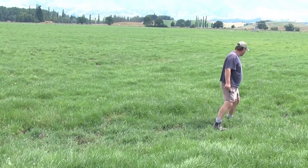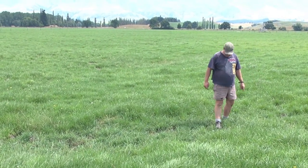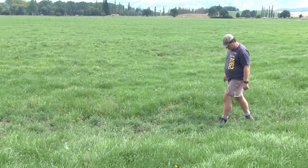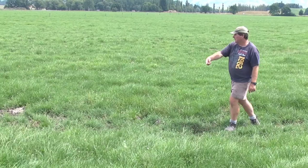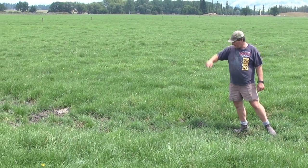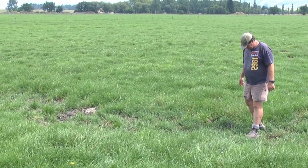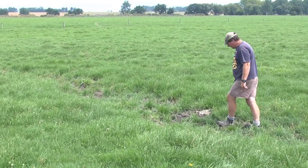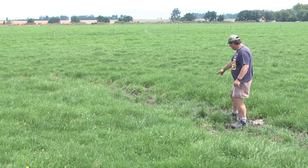This here is a wet area that the variable rate doesn't water. You can see it's still quite wet, but it never gets water. It sort of follows down a wee bit of a gully, wee spring. So when the irrigator gets here, it just stops it. And it's a lot drier here than just back there.